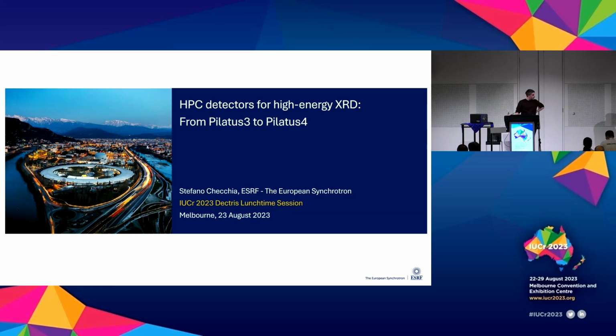I'm going to show a few results from the use of Pilatus3 at RE15A over the last few years. Show some examples where it really made a difference, which kind of experiments it really made a difference, and where the Pilatus4 can potentially even improve on the advancement of the Pilatus3.